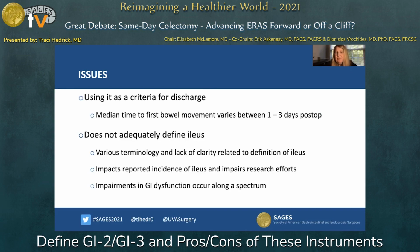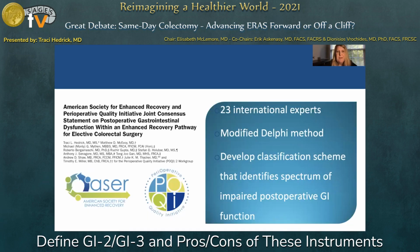Additionally, GI-3 recovery does not adequately define ileus. There are various terms in the literature, and because of that, the incidence of ileus varies very widely throughout the literature, and that really has a significant impairment on research efforts. In truth, impairments of GI dysfunction occur along a spectrum of severity.